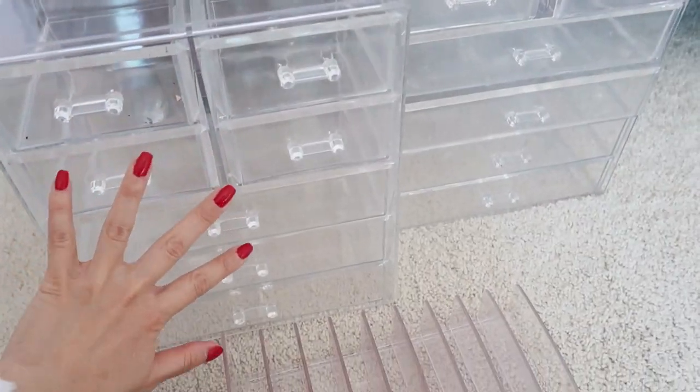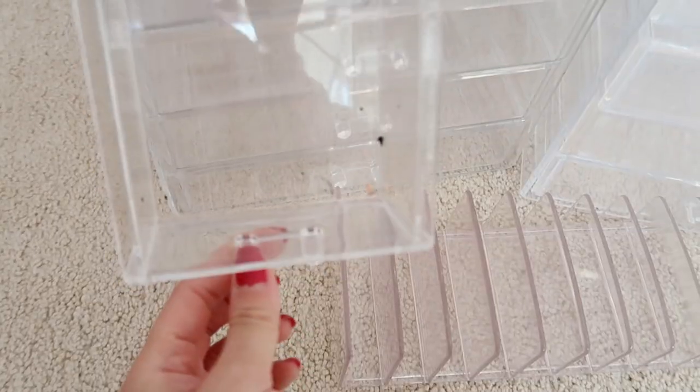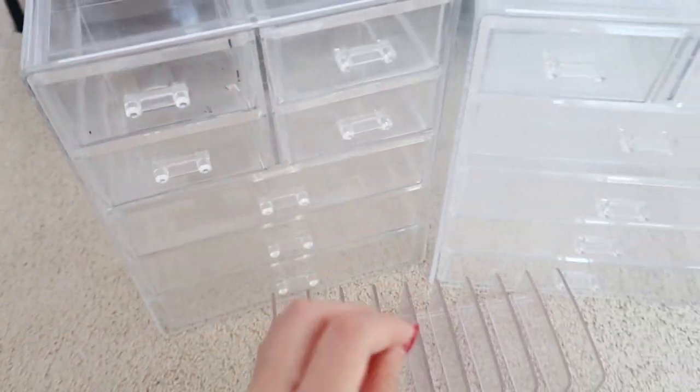I'm going to clean my makeup organizers. They're kind of dirty on the inside. I just want them to be nice and clean and clear.